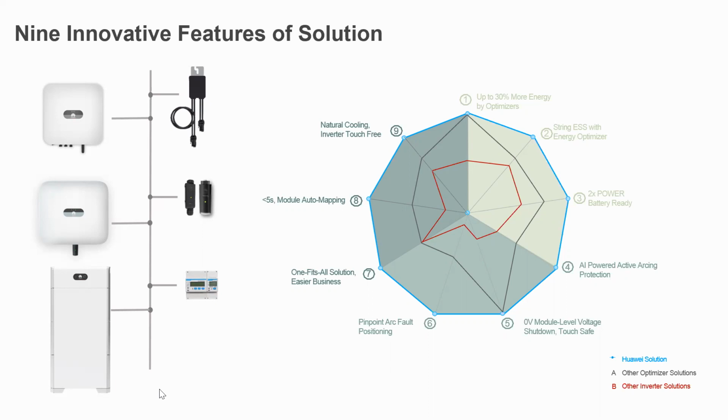Then we've got the AI, artificial intelligence powered active arc protection. The inverter is constantly learning the environment and making sure that it understands how it should and shouldn't be operating. And when it detects a fault, we'll cut that down, as we've said, within 0.5 seconds, 0.5 milliseconds, and ensure that there's protection for the home, and then send an alert to your O&M team, who will automatically then know exactly where the fault lies and can assist in sorting that out. Naught voltage at module level when you shut down, when using an optimized solution. You've got the pinpoint arc fault protection, which I discussed earlier.